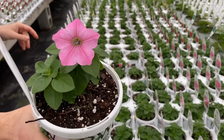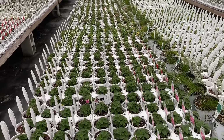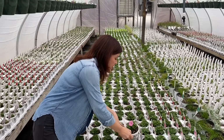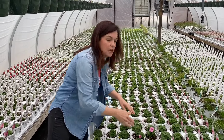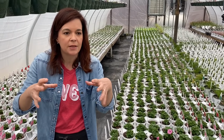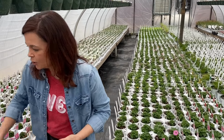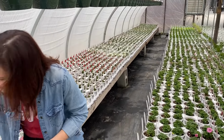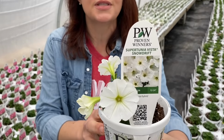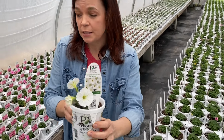So remember, bubblegum is a Vista. So the difference between the Vista and the Mini Vista: Vistas are the most vigorous of the petunias, great for the landscape or massive containers. Mini Vista, that same vigor, but a really tight habit. They still spread, but not as vigorous as your bubblegums. Look over here. Here is Snowdrift. So Snowdrift also is that Vista. Nice big vigor, but a pure white bloom on it.